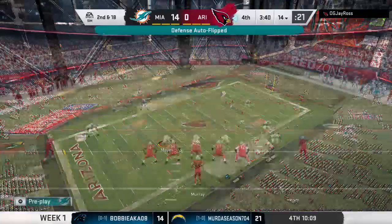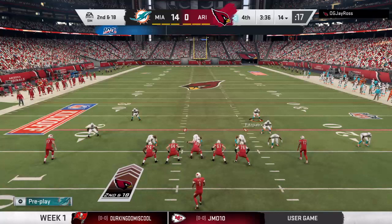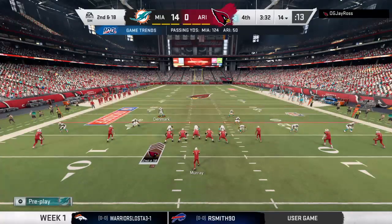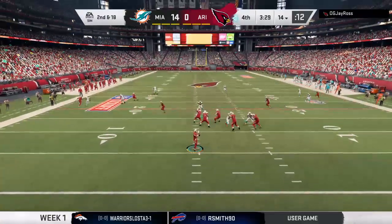Yeah, what's perfectly called for a defense to attack a screen? Typically a blitz, and even though people think that the screen operates against the blitz, if you have the blitz called and you still cover the screen, that allows your blitzers to get there.